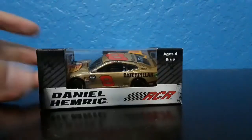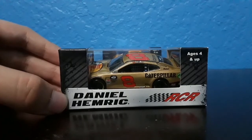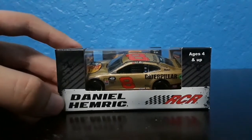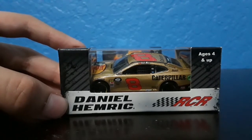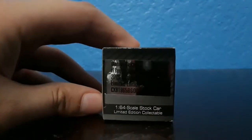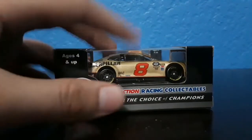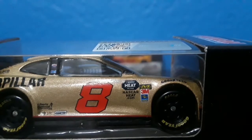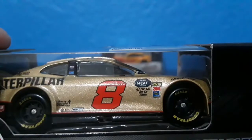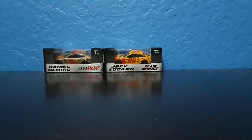Second diecast that I'm going to show is the Daniel Hemric Bass Pro Shops and Caterpillar RCR Gold, RCR 50th Anniversary paint scheme. The gold actually gives this car a lot of, how should I say it, beauty. This paint scheme and diecast is actually pretty good. The gold just gives it away. It's the only diecast that I've gotten that has the NASCAR Heat logo, as you can see right in between the number and the contingencies: NASCAR Heat Pro League and NASCARHeat.com. Another good diecast. Let's put that to the side, beside Joey Logano's.